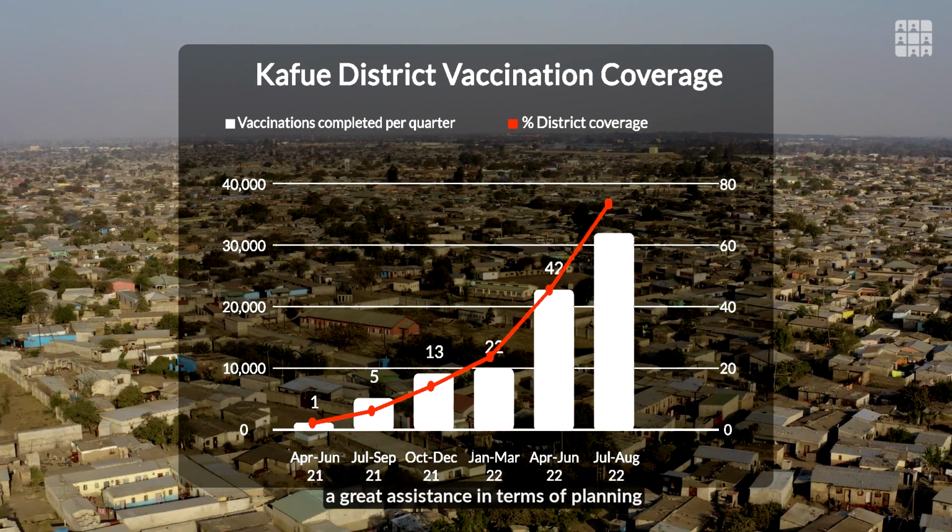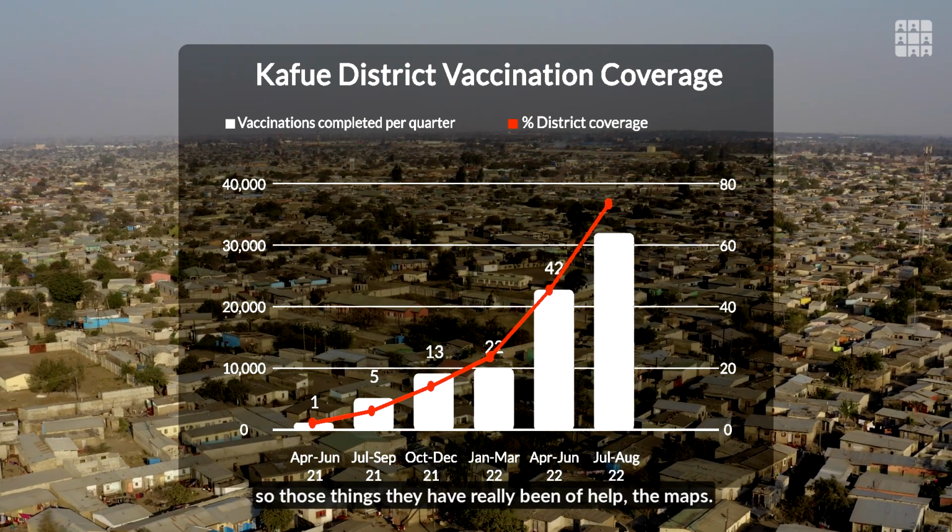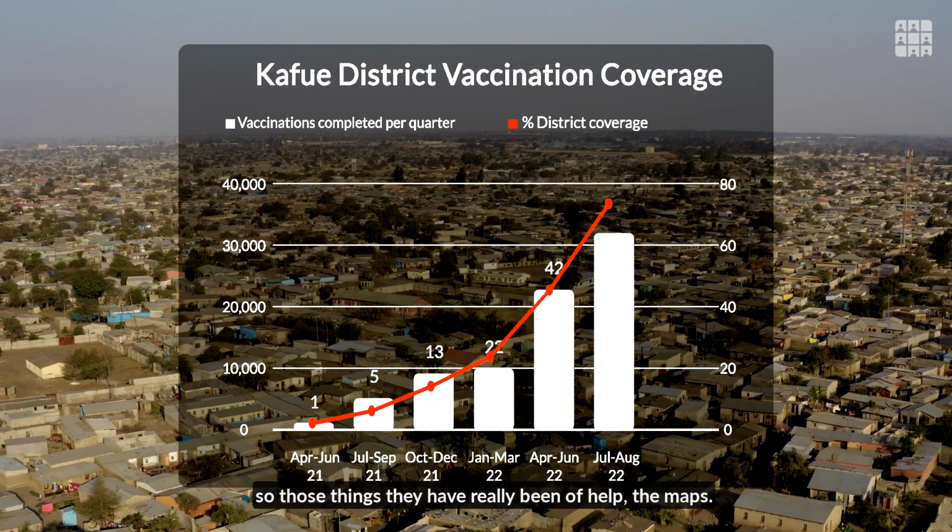I think they've been a great assistance in terms of planning and in terms of also movement. So those things, they've really been of help, using the maps.